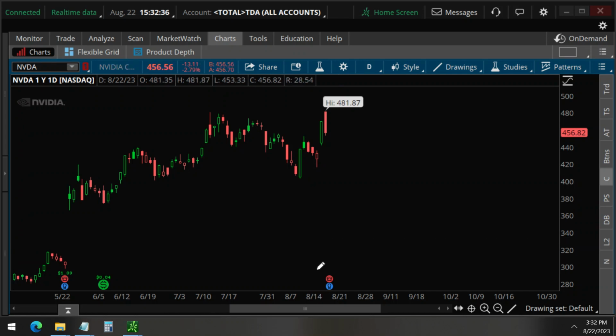Nvidia will report earnings tomorrow. So one more day. And today, Nvidia made a new 52-week high at 481. Has come back down. And so if you think Nvidia will rally after earnings, what can you do? How can you use options to leverage the potential upside that could occur after earnings?